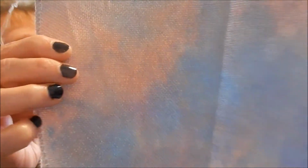And it's really beautiful. This looks like it was blues and pinks that shaded out to purples. Isn't that gorgeous? And this is a sparkle. This has the opalescence in it. You can't really get that to show. The sun is bright outside, at least it was. But that is beautiful.